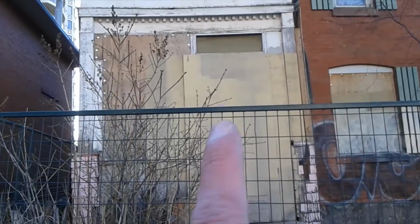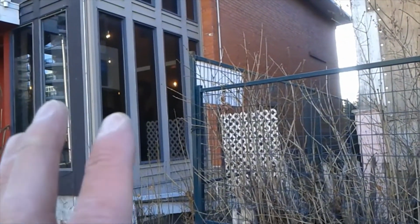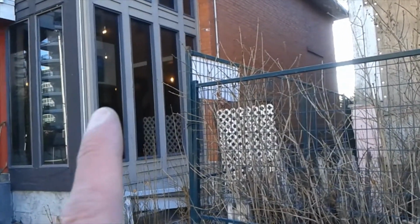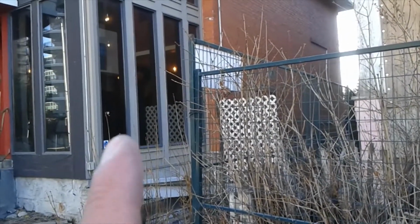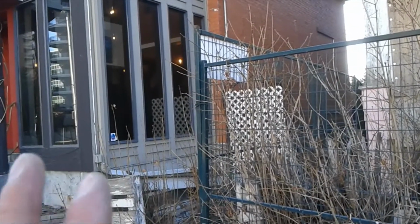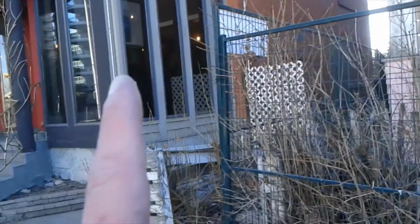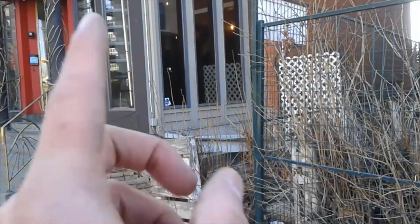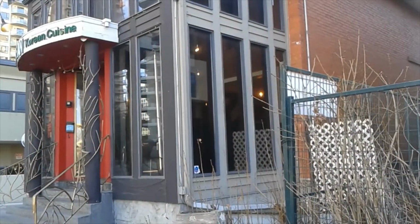But I didn't really want to focus on this one so much today as the one next to it. It's a restaurant, a Korean restaurant. I briefly looked at it on that same night, but it was getting dark, and I wanted to focus more on the haunted house aspect of this spooky place. So I thought I'd come back here today and we'd do a quick look at this Korean restaurant.